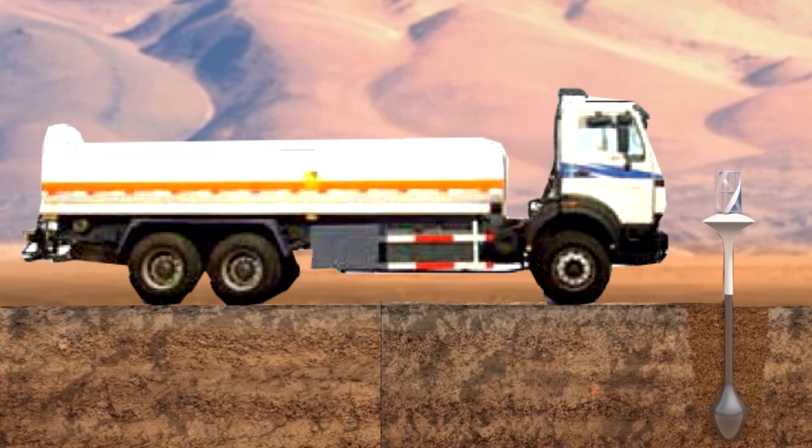So this device, on a good day, would have to pump something like a tanker truck full of air, harvested near ground level where there's lots of dust, to get a single glass of water.